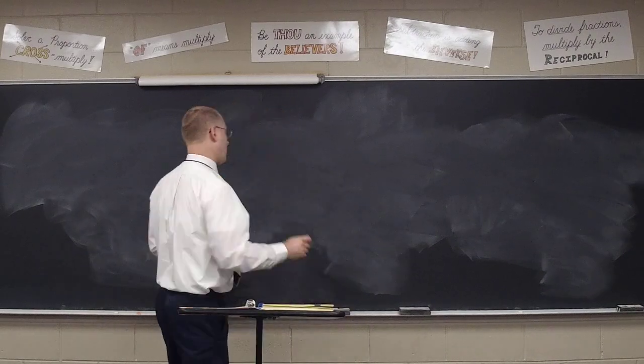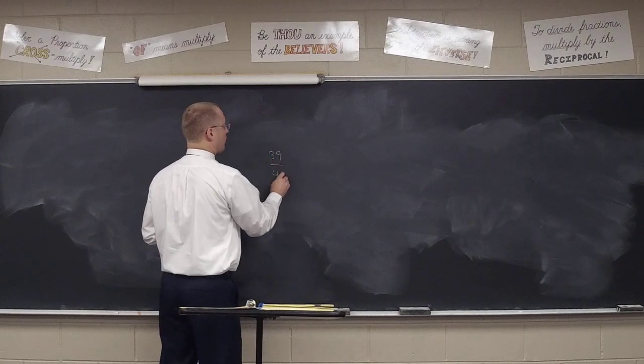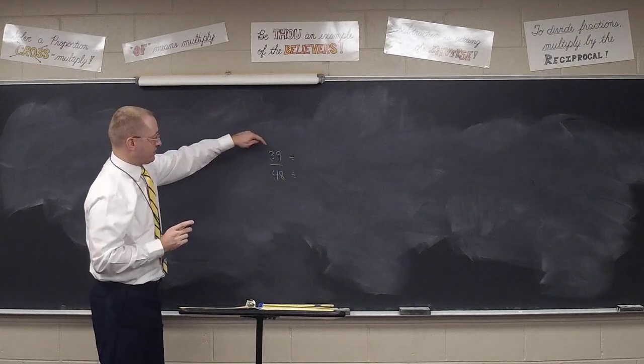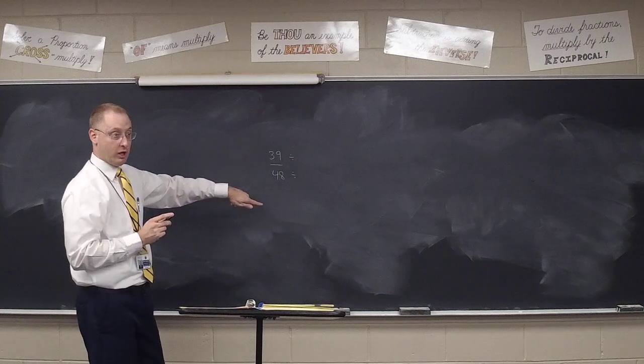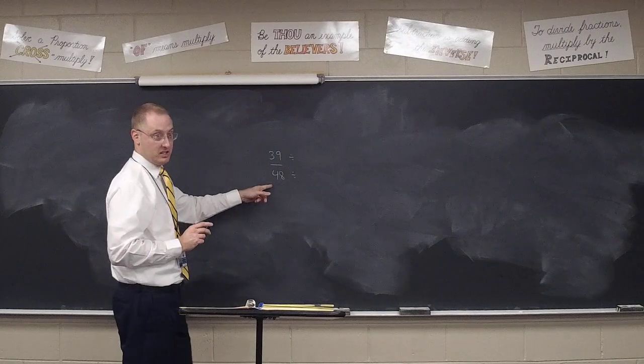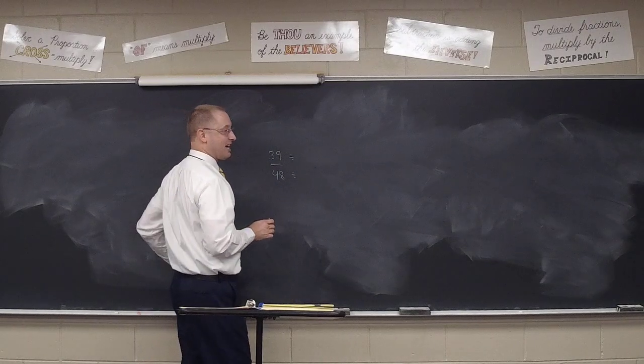39/48. You're not wrong. 39/48 isn't wrong, but we could actually divide something out of top and bottom. If you look at the sum of the digits, they both add up to 12, which is divisible by 3, which means we could divide a 3 out of both of these. And what might we get? Class?